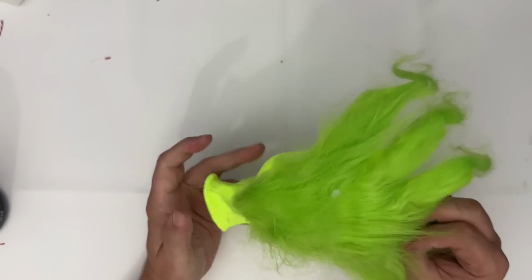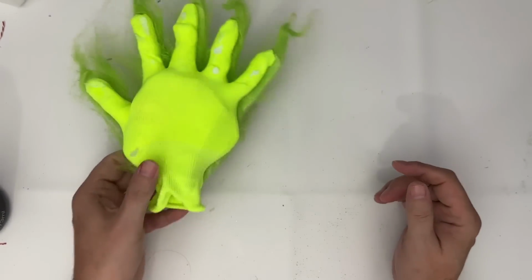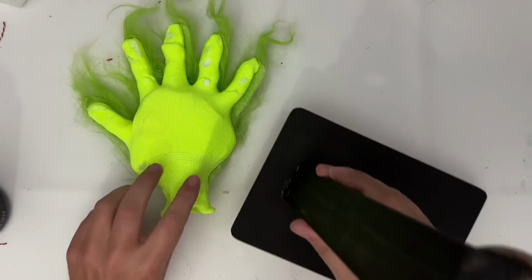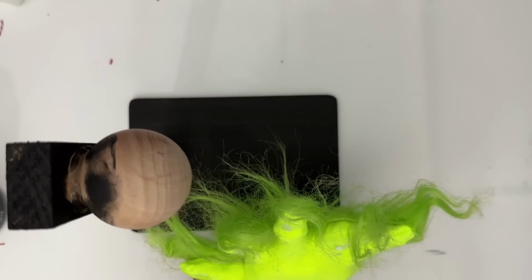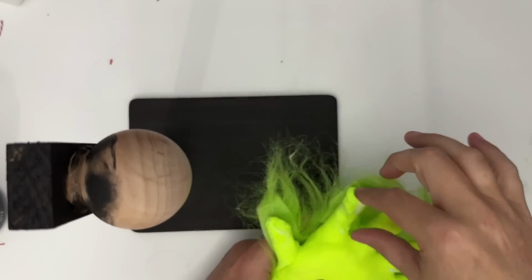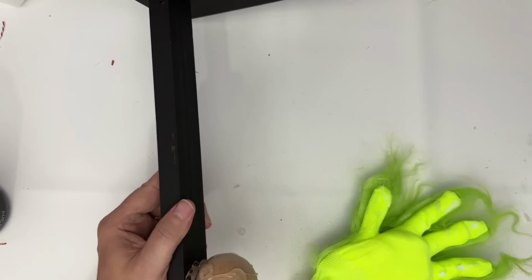So the idea here is that you're just going to keep stuffing this until you've got something that kind of resembles a hand like this. Now, remember the stand that we created, and remember I said that you didn't have to worry about painting the wood ball, and this is the reason. Now, the hand needs a little help. The hand needs to be kind of played around with a little bit, but that's okay.